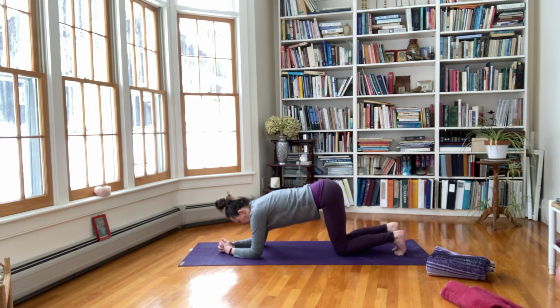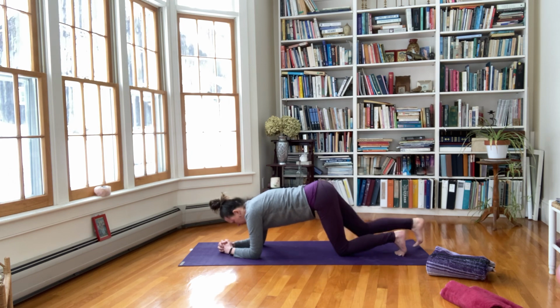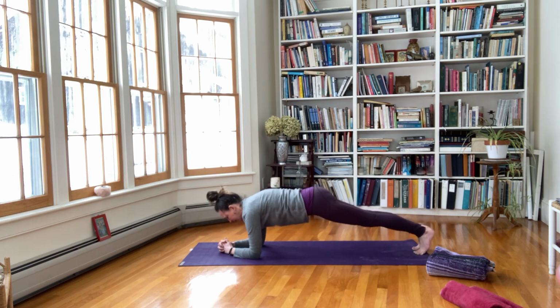And engage the inner core, pull your ribs in, get that contact through your forearms, and then straighten one leg at a time out and find your plank. As you're pressing down into your forearms, the top of your head's going forward, your soles of the feet are moving away from it.